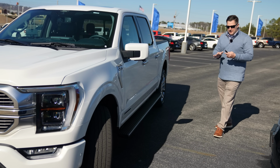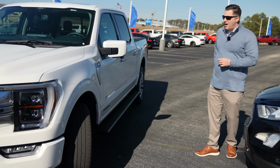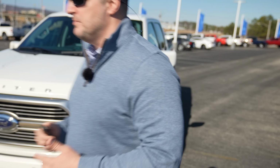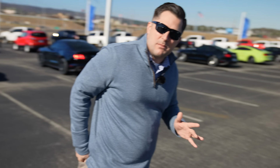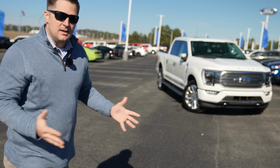But the cool part about it is because this thing has the push button start, if I've got the keys in my pocket and the vehicle's armed, as I walk up, in fact, let's just go ahead and demonstrate that right now. So as I've got the vehicle locked up, right? The keys are locked up. I'm gonna put the keys in my pocket. And as I walk to the vehicle, it will actually greet me, which is pretty cool.